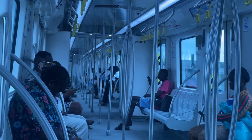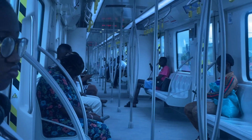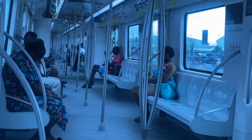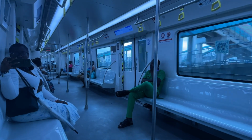So this train means a lot to me, more than most people can imagine, because as a student of history in Nigeria, I learned from my dad how the Lagos Metro was supposed to have been built and commissioned in 1983, but a certain military man came in and cancelled an already signed deal. So it's 40 years late, but I feel like it's right on time anyways.